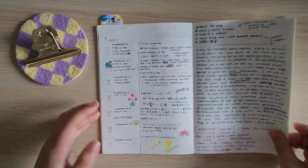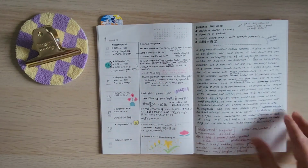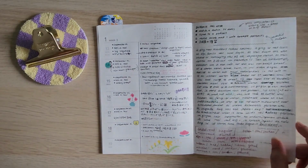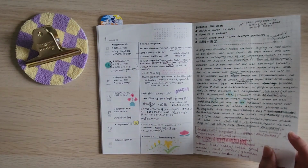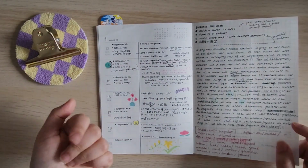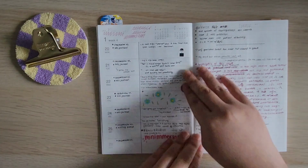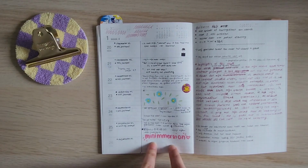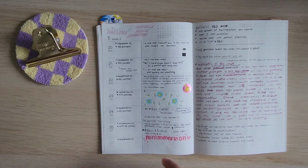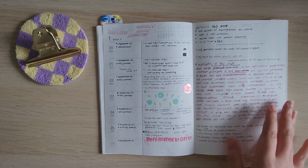And if I watch something like the Keuringsdienst van Waarde, I'm sorry if my pronunciation is really bad. I get really anxious when I have to talk Dutch, in Dutch. But if I watch a TV show, for example, I'll also write it here. Yeah, there was a mini immersion, so I also participated in mini immersion. But it's pretty standard. I think I might keep going with this format.